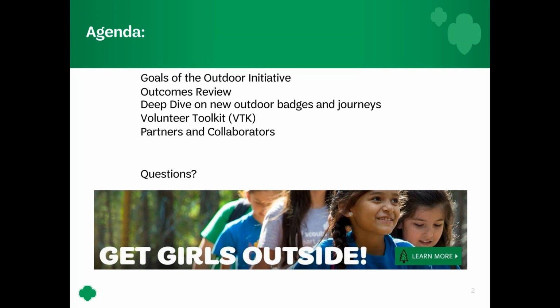The goals for our agenda today are to learn and understand the goals of the outdoor initiative, to provide a brief overview of the 5 outcomes that GSUSA is focusing on, as well as the content pillars, to take a deep dive into the new outdoor badges and journeys, to see where these tools are located on the Volunteer Toolkit, or the VTK, and to review the partners and collaborators that GSUSA works with to develop the program.